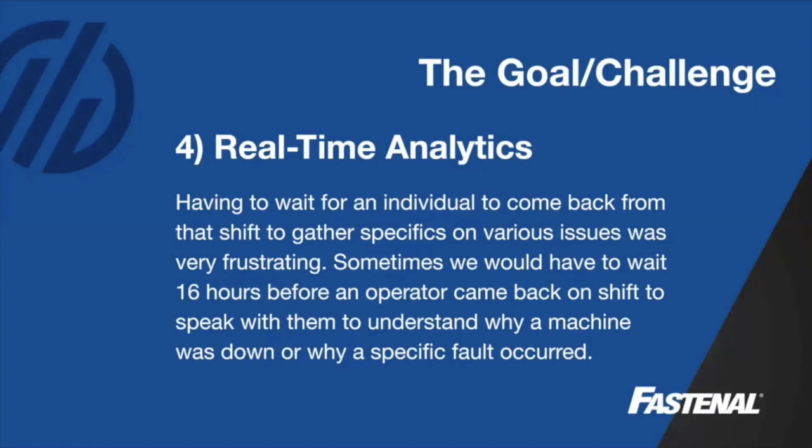And sometimes we've had problems where our machines are running slow and we're behind, and we didn't know it until after the job was done. Now, the problem with that is the job's done, and we can't fix that job any longer. We can maybe look forward to the next job and try and improve it.